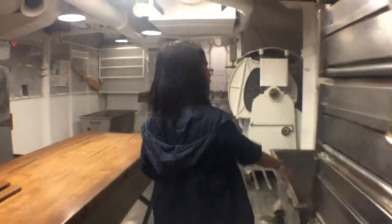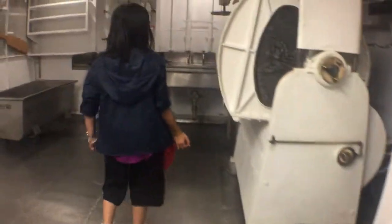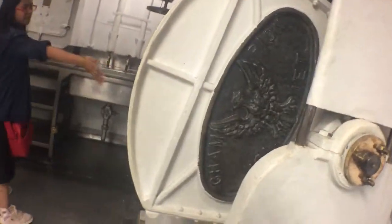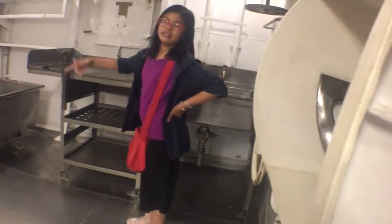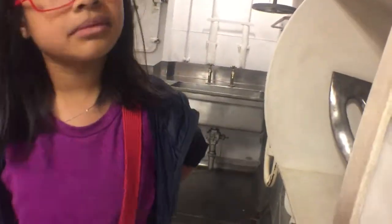More baking stuff. This is where they put the dough. And this thing, where they mix the dough. And this thing where they wash their hands. And look at that.